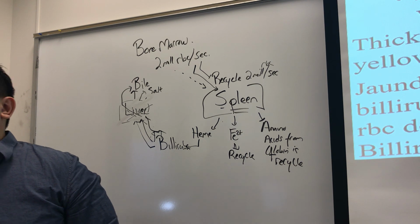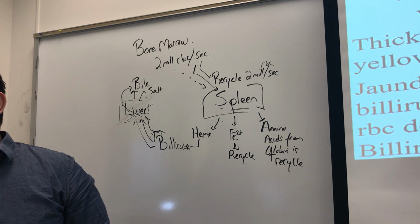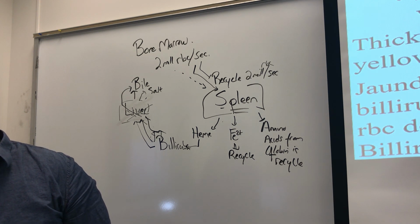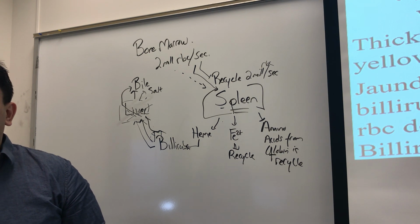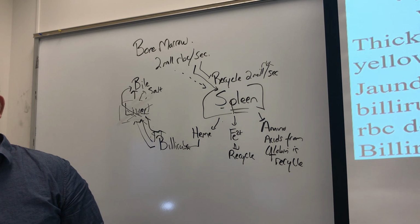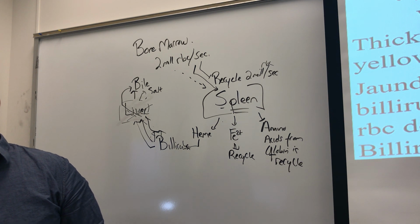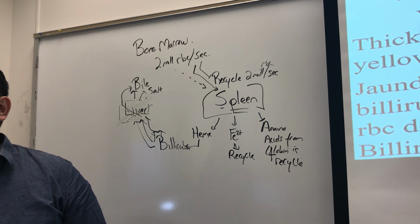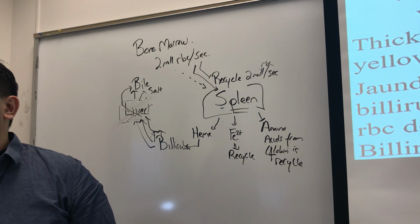The only thing that can help them at that point is, number one, stop drinking. Number two, maybe a liver transplant, but most places don't put alcoholics high on their liver transplant list, especially if you have kids that have congenital defects in the liver, right? So liver transplants are usually saved for people that are otherwise healthy and have not drunk their liver away.